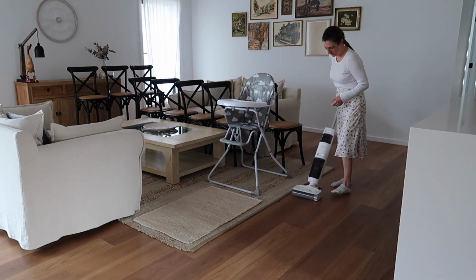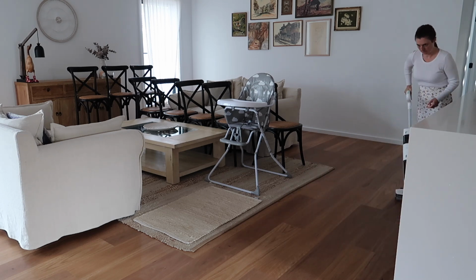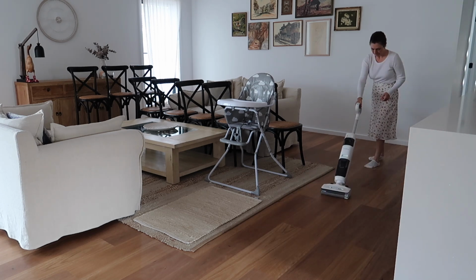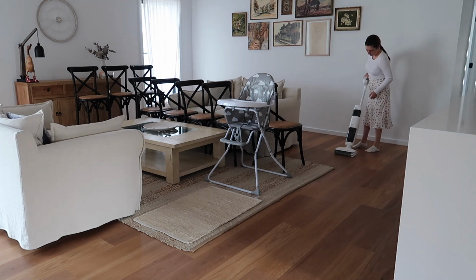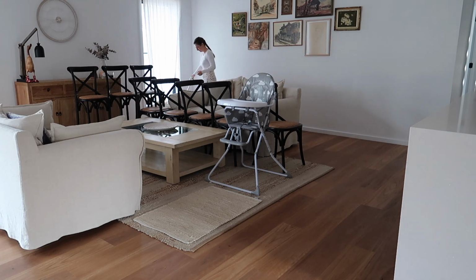Put on that load of whites, and I am breezing around the house with my favorite appliance, the vacuum mop. If you've watched any of my previous videos, you know how much I love this thing, and I love a clean floor. So I'm very happy with the progress that I've made already this morning in getting things done.